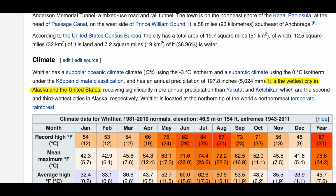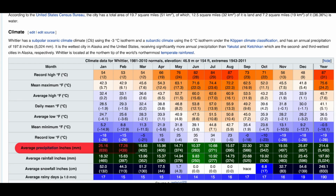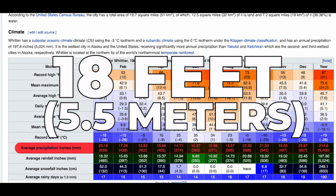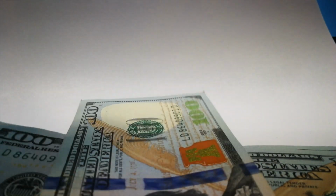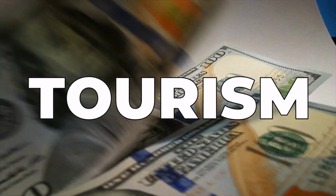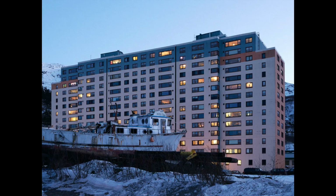Whittier is also the wettest place in the United States, so lots of snow also prevents them from going outside. On average, Whittier gets about 18 feet or 5.5 meters of precipitation a year. But the main reason they stay inside is because of the snow. Whittier is blanketed in several feet of snow in the winter, so it makes tasks as simple as even opening the door difficult. Whittier gets most of its money from tourism. It's a popular stop for cruise ships. This is the town where almost everyone lives in one building.